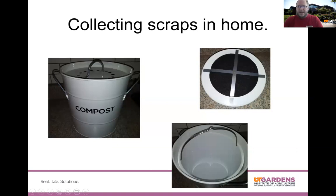This one's nice. I bought it online recently. It's got a little pail inside that lifts out, and you can keep washing that. It also has a carbon filter on the top lid to help keep the smells out of there and keep it smelling fresh in the house.